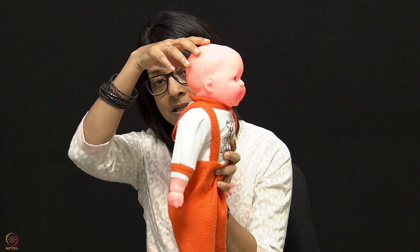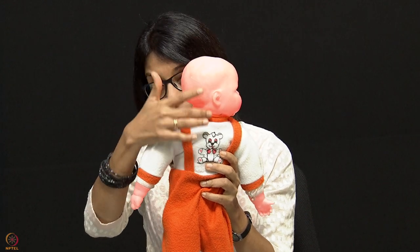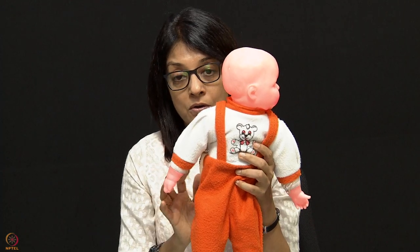If the baby's neck is twisted like this, what will happen? The ears will come in front. One ear will come in front and one ear will be back. And it will not align with the shoulder joint or the hip joint.